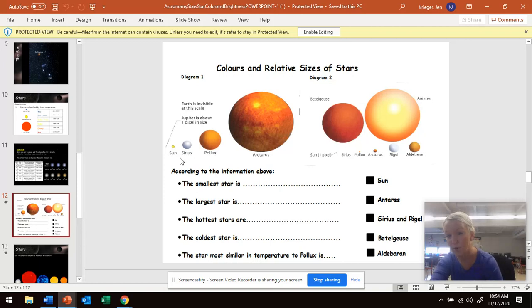If you want to pause the video, really focus on the color of these popular stars, the size, and remember what they're indicating. Out of this diagram, we should be able to analyze the sun is the smallest star. The largest star is Antares. The hottest star is Sirius, based off this diagram because it's blue, and Rigel. The coldest star out of all the stars listed is Betelgeuse because it's the reddest. The star similar in temperature to Pollux, I'd say, is Aldebaran. So over here, comparing pretty close in temperature. So again, you can pause the video and analyze this table deeper.